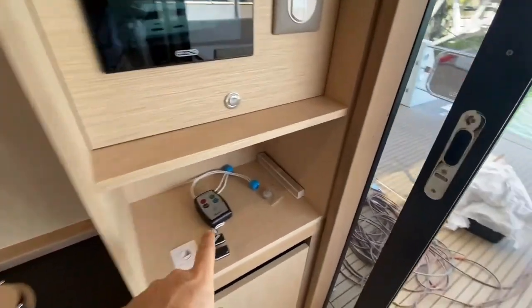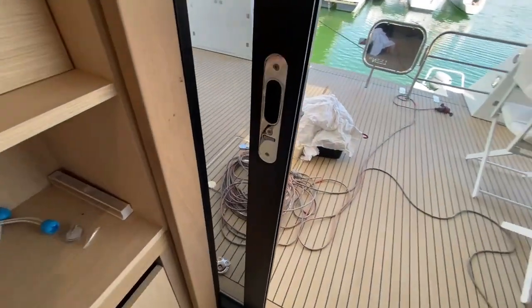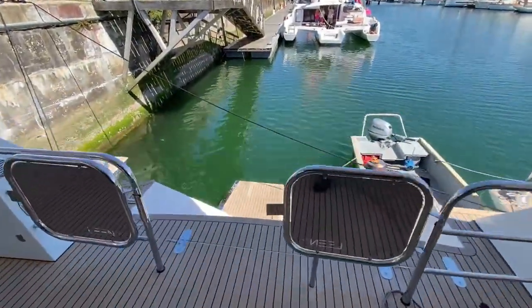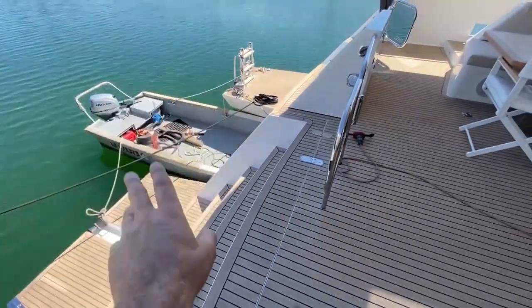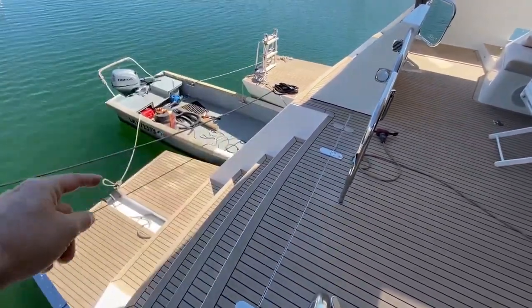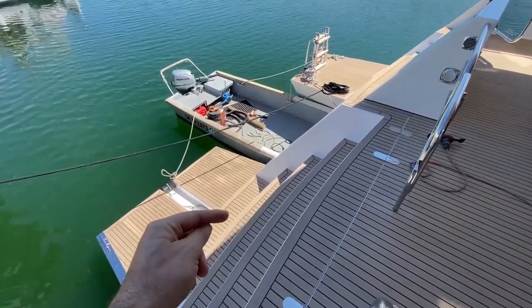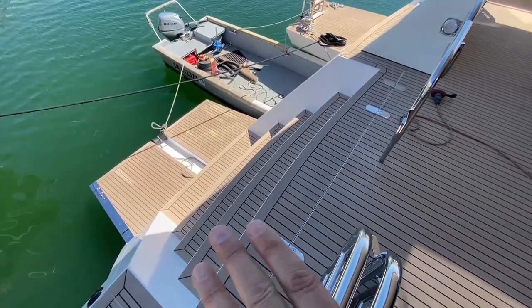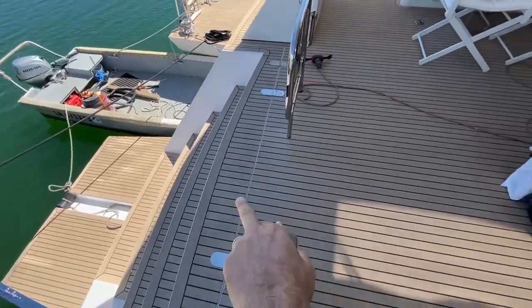This is your remote control for the dinghy garage. The dinghy garage is right underneath these steps. This entire section opens up. These 4 steps open up, and via these rollers, you can launch a 4-meter Williams diesel tender that is parked in this garage right underneath this deck.